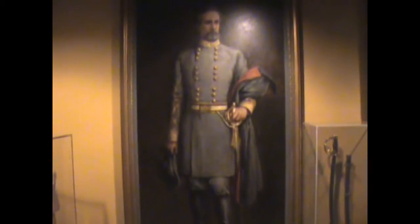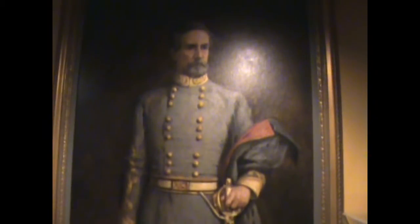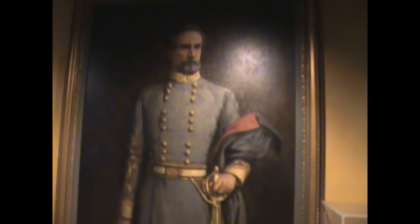Now this is 3-star Confederate General John C. Pemberton. He was a graduate of West Point, and he resigned his commission to fight for the South. After the surrender of Vicksburg, many questioned his loyalty, being that he was born and raised in Pennsylvania.